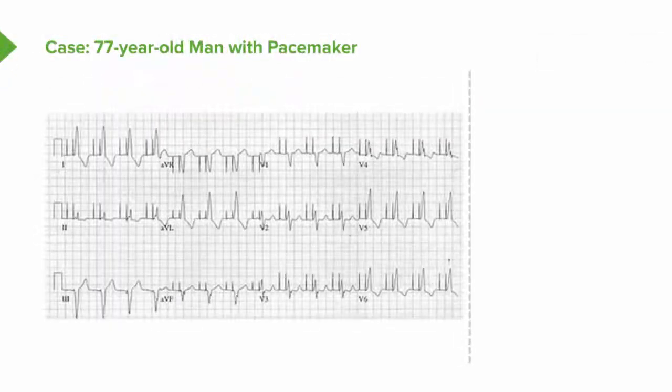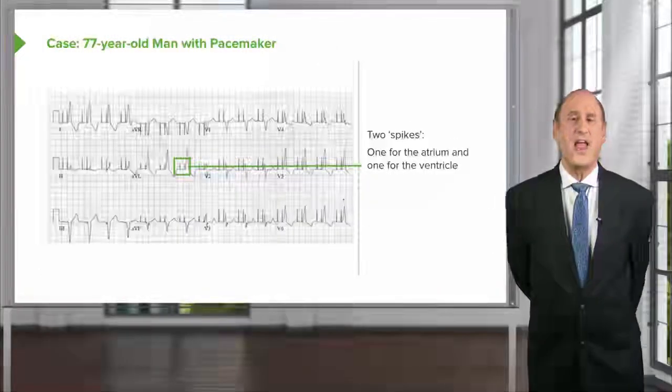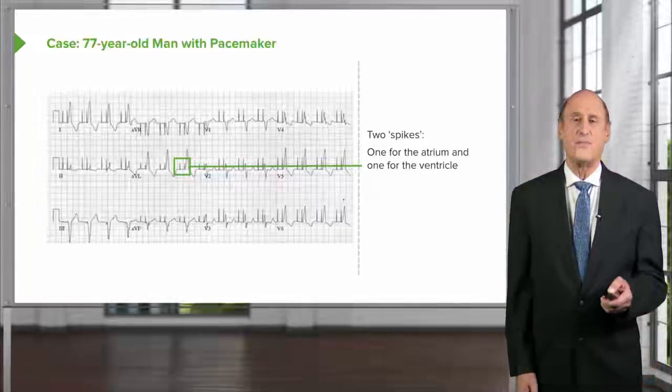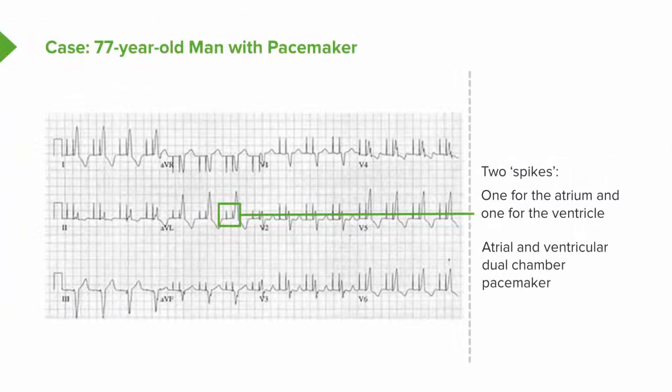Think about it for a moment. Think about where the spikes are. There are two spikes, one for the atrium and one for the ventricle. So this is an atrial and ventricular dual chamber pacemaker. This is a DDD pacemaker.